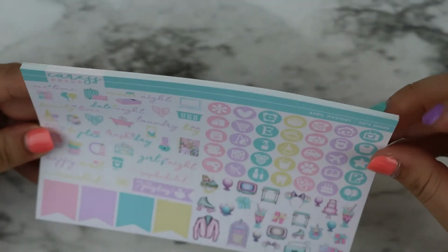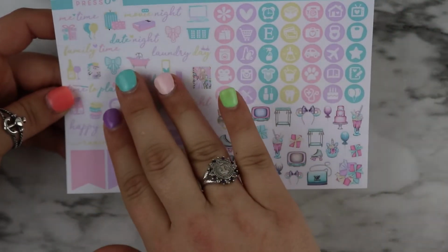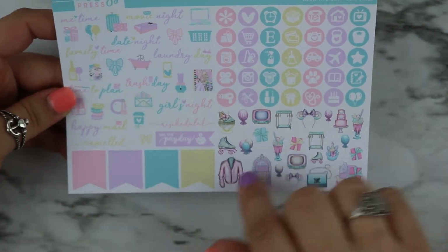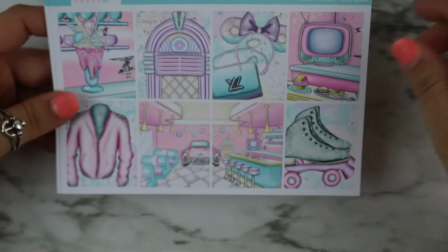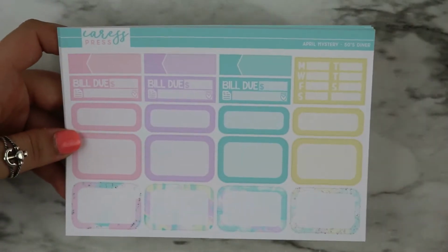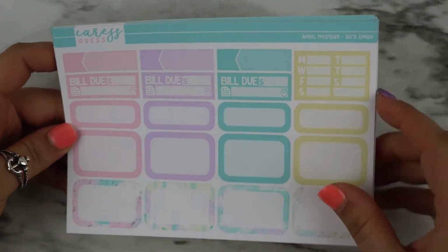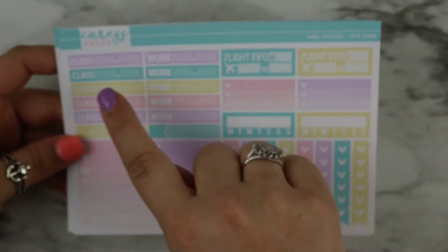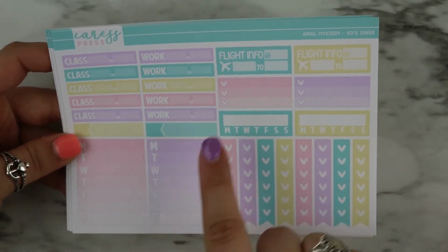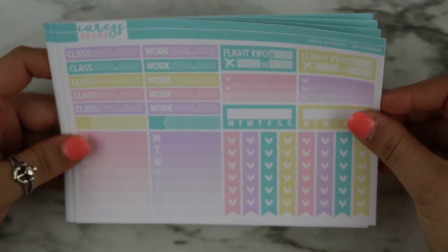So this is the April Mystery, and it is a 50s diner theme. So you get all this functional script and functional icons, and then you get some icons over here, some deco, a payday, and some flags. Your full boxes, 50s diner theme. You get your appointment labels, bill dues, this weekly sidebar, quarter boxes, half boxes, class work, little appointment labels, Monday through Sunday weekly boxes, flight trackers, 2 3 Amber Heart checklists, 2 habit trackers, and then some checklist flags.